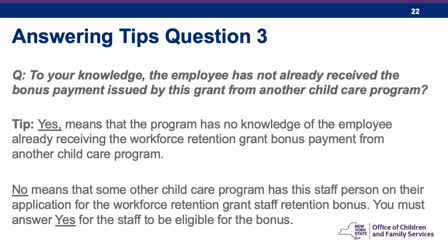Question 3 reads, to your knowledge, the employee has not already received the bonus payment issued by this grant from another child care program. Answering yes to this question means that the program has no knowledge of the employee already receiving the Workforce Retention Grant bonus payment from another child care program. Answering no to this question means that some other child care program has the staff person on their application for the Workforce Retention Grant staff retention bonus.